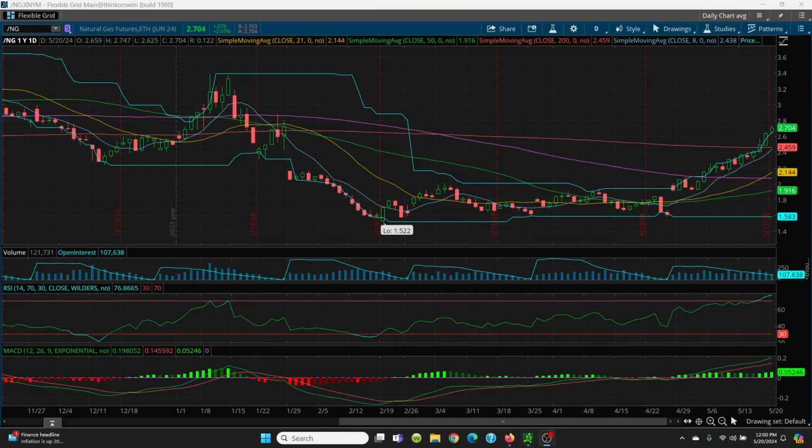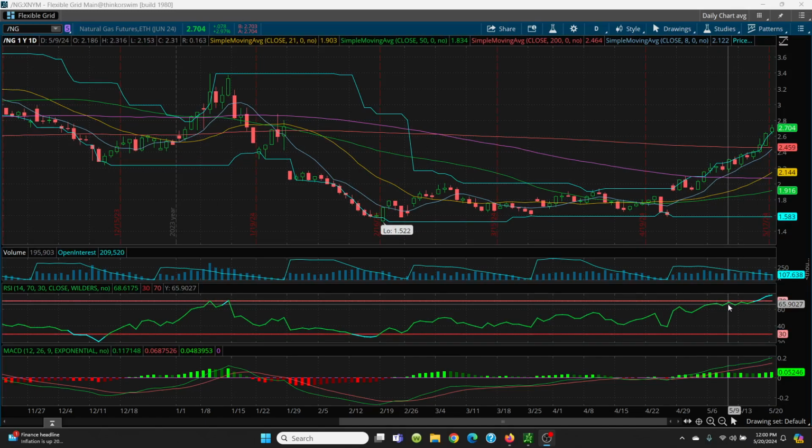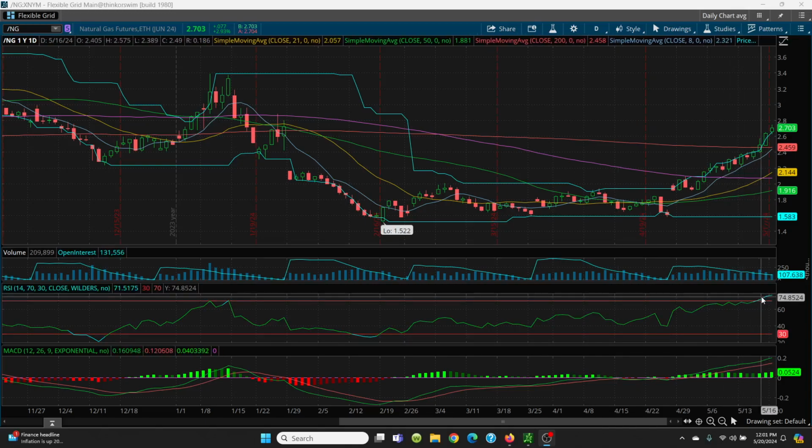Okay, here we have natural gas, your daily chart. Now you can see the uptrend is still very much intact here. We are getting to be in nosebleed territory, so just keep your eye on this. Again, this RSI can stay above that 70 mark. You can roll for quite a ways, okay? But always keep that in mind, because when it turns, it turns very, very hard.